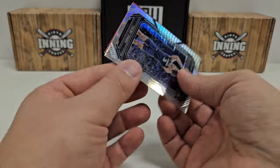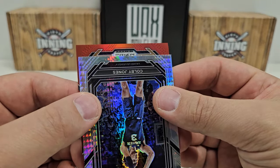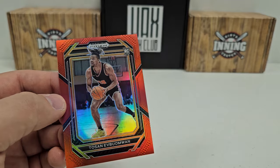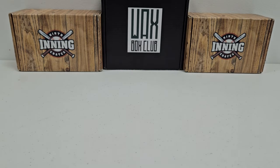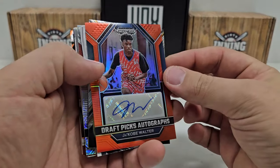All right. Normally, they have these flipped, so here's our numbered card. Can we end with a Wemby to make this incredible? No, it's not going to be a Wemby, but it is going to be Tosan. Or Tosan. I honestly never get his name right. Out of 299, so not the craziest pack there. But, yeah, what a break, guys. A loose pack break. Autos galore today. Very nice stuff.